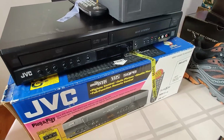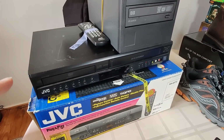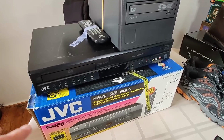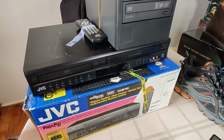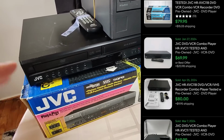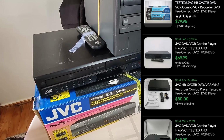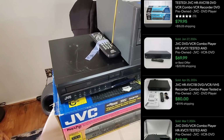For $10, I got this JVC combo unit. Now, unfortunately, this one's not the DVD recorder version, which would be about $250 resale, but it does have the remote. It is a combo unit, and I've sold this same model multiple times. I think the last one I sold for like $70 plus shipping, something like that.